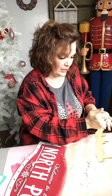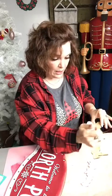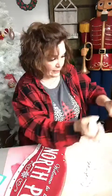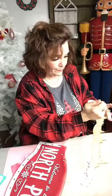I'm afraid to turn the heater on. First of all, I don't know if I'm gonna melt the glitter or whatever, but I definitely don't want it blowing anywhere around my shop. I've got enough glitter right here, heaven knows.